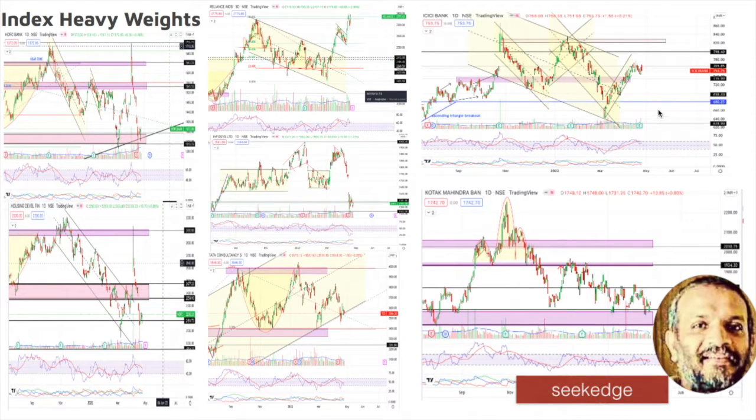ICICI Bank is showing some issues in the last 3-4 days of trading after the results have come in. Volumes are good, but it is not able to climb back with increased momentum for some reason, right? So we'll have to wait before it consolidates and takes the energy for further climbing up. Kotak Bank is trying to consolidate. It's in this sideways zone. It is at a major support zone, so no worries there. It may not be moving up, but consolidating for sure.